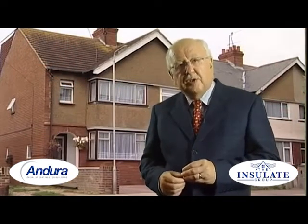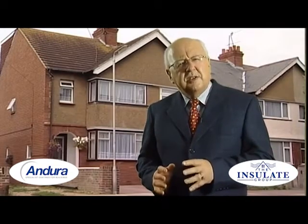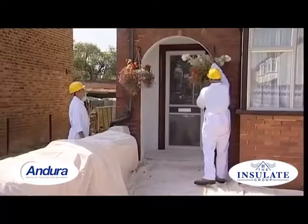That's pretty impressive, isn't it? And the Andura Improvements Group factory is British Standards approved and has been for well over a decade. Now, we all know the end result is only as good as the preparation. The approach for getting the building ready for applying the Andura Guard exterior protection system is meticulous.